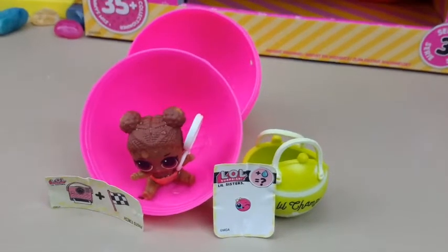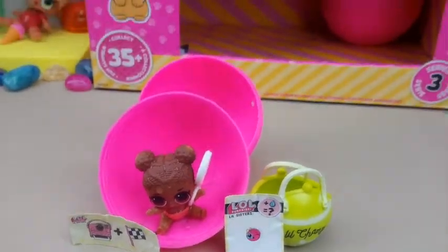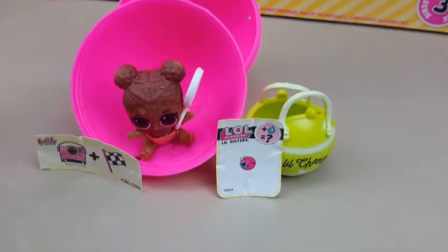Here is little court champ. I think she's super cute and I love her bag. And I love how she color changes.